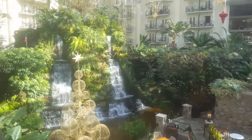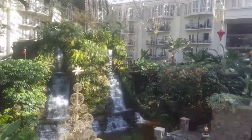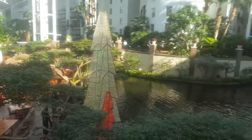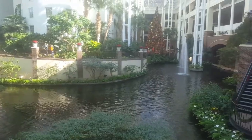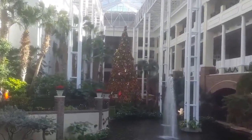Here's the shot I was talking about. Doesn't that look great? It looks like something out of season 4. It really does. Would you look at that Christmas tree? Isn't that a big one?